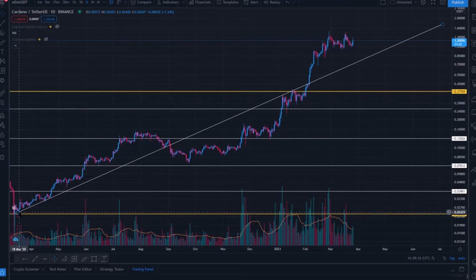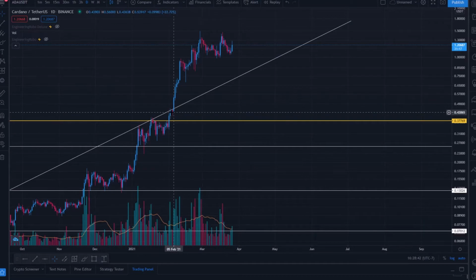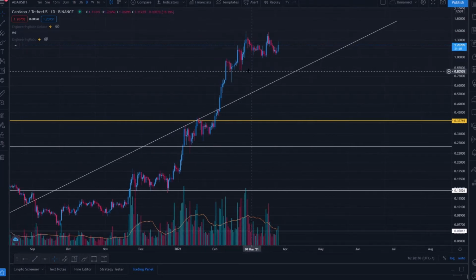middle-ish of March of 2020. We've respected and interacted with this trend line since then. It took quite some time, a few months, after falling below it, to interact with it again, but we see interaction with it along these three points here. But we were bullish enough to fly all the way past it, soar all the way up past $1 to $1.48, and now we're in a bit of a euphoric state.